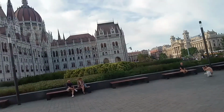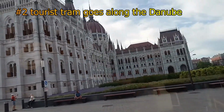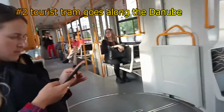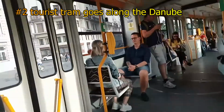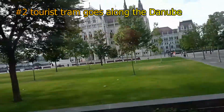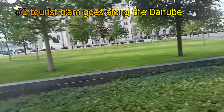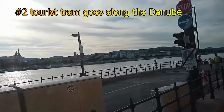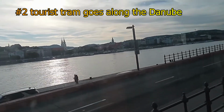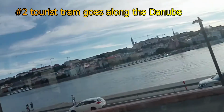More soon. I decided to hop a tram. This is the inside of the tram. And that's the Parliament building. That's the Danube River. So yeah, that's the Danube. So Vienna, Austria is up that way.